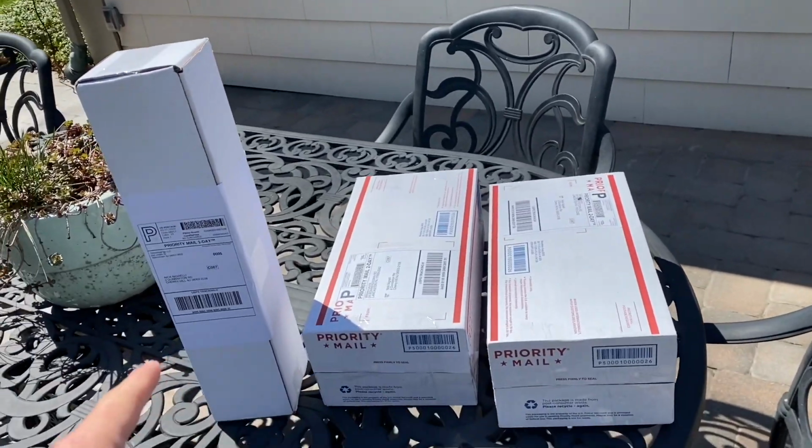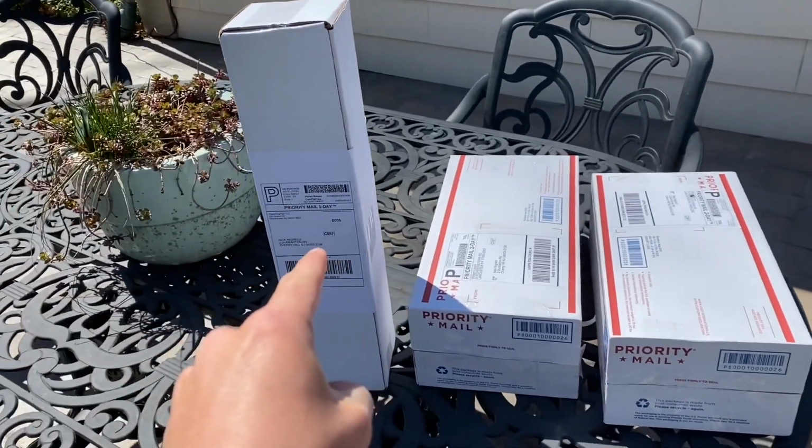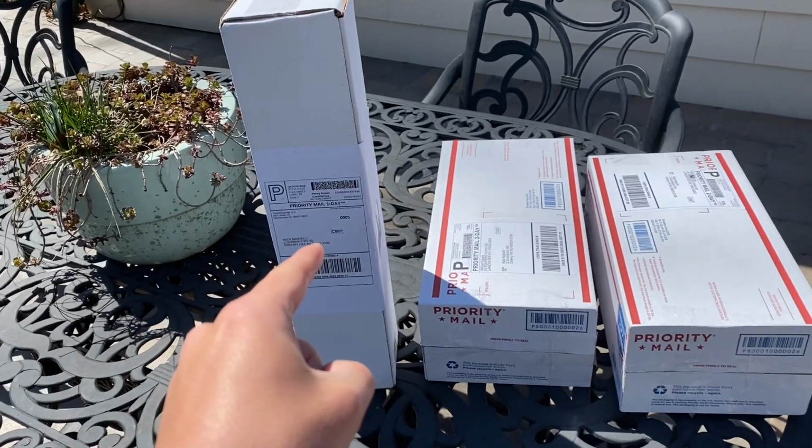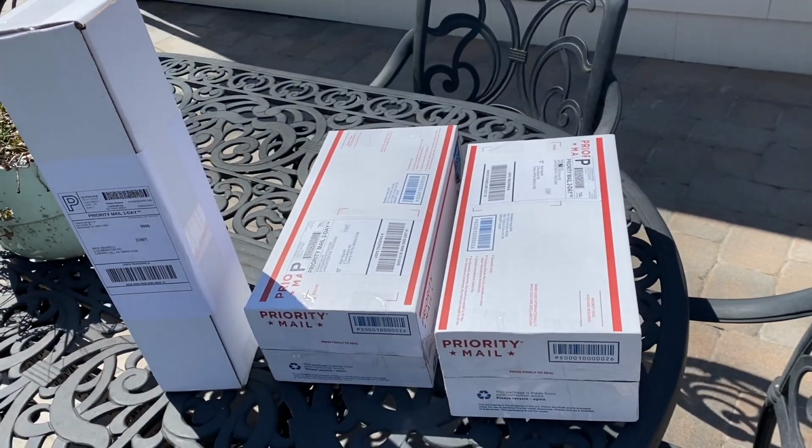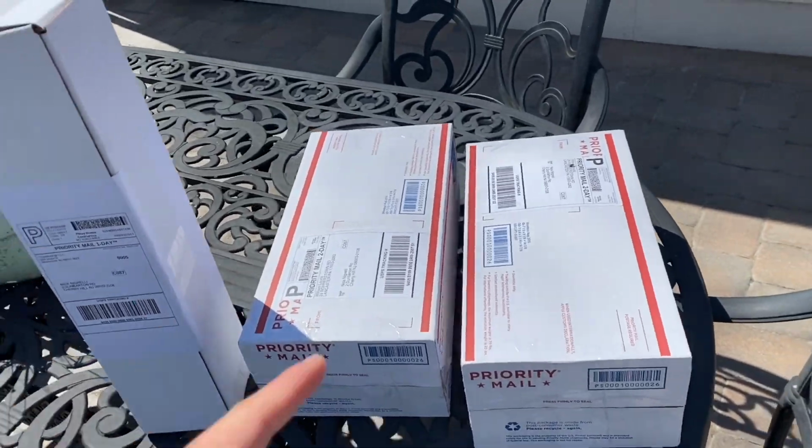Alrighty guys, we got 3 fig trees from Tinkerbugfigs. Go check him out, tinkerbugfigs.com, and 2 from Big Bill over at Off the Beaten Path Nursery. These are some cuttings I couldn't find. Let's open them up and see what we got.